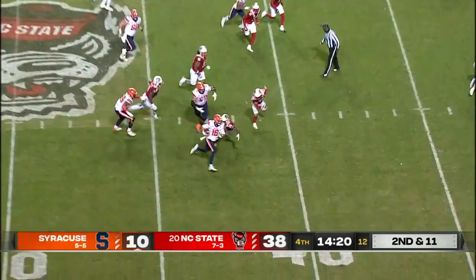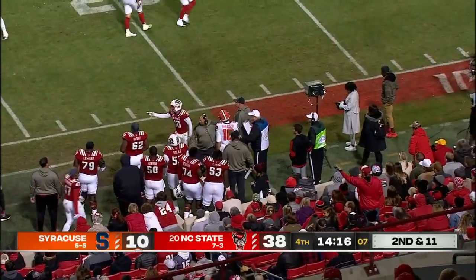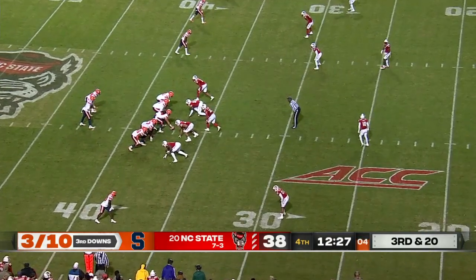Schrader's going to keep it outside, inside the 40. Got a block downfield. Gets it down to about the 28. Played like a cornerback on that play. 3rd and 20.